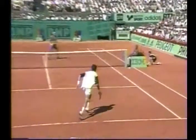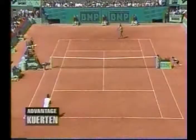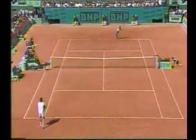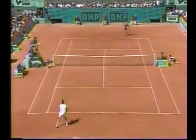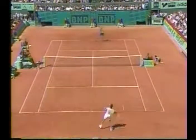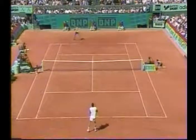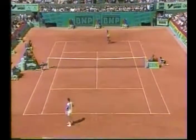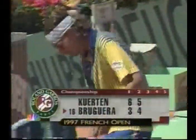Avantage Kuerten. Does a good job there with the drop volley. He knows he doesn't have to hit it too good, just good enough. Chance for 5-4 here. Not a particularly good service game from him in this game. A little bit tight out there. Toss too low. Gustavo Kuerten denies 3 breakers, 5-4 in the second.